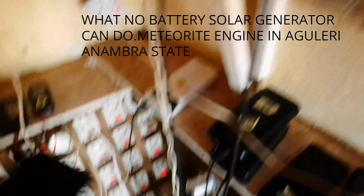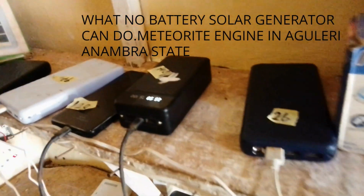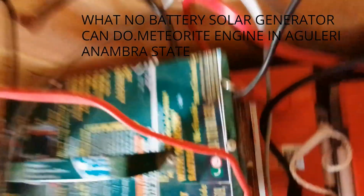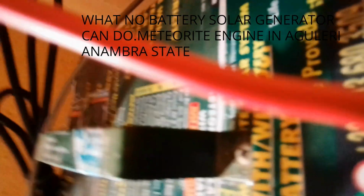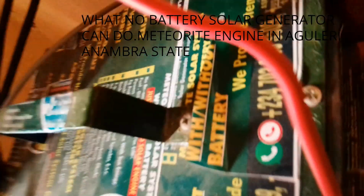So in this way, there is no need of buying fuel again or regularly replacing inverter battery or solar battery or car battery. So the Meteorite Solar Engine, this tiny engine, if you listen, you can hear the humming. That is the small humming sound the engine can make.